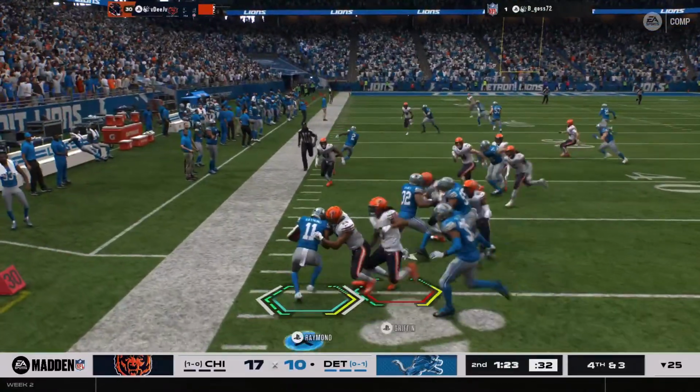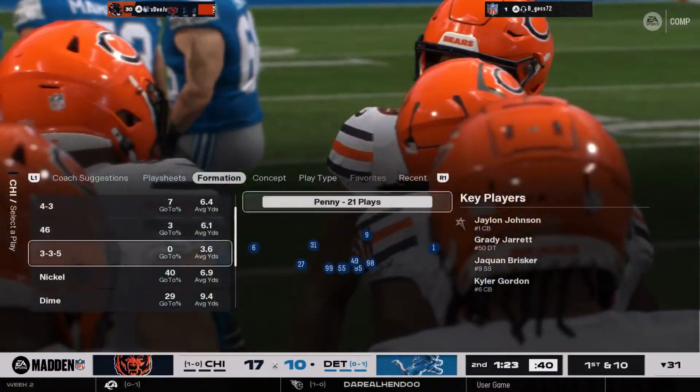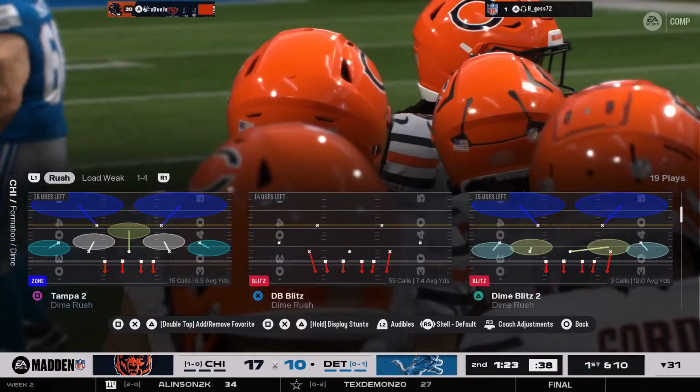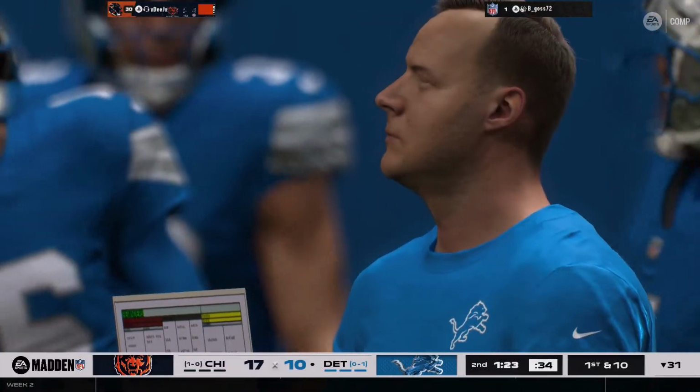Raymond going to return it. And he'll get a few yards back here on the return before being forced out of bounds. At their own 31-yard line.